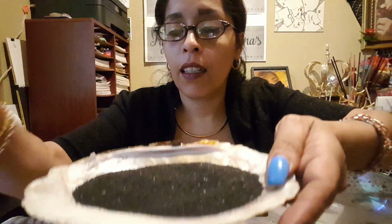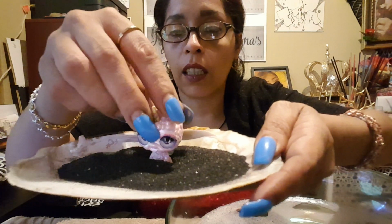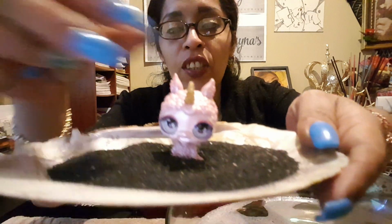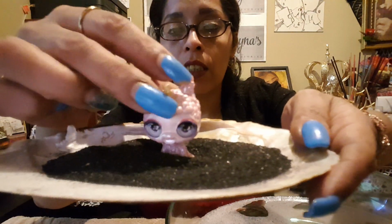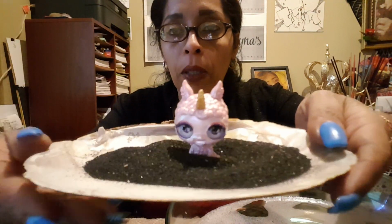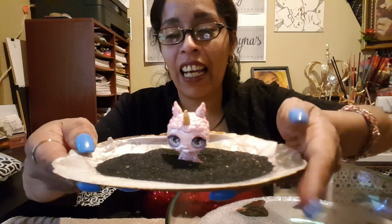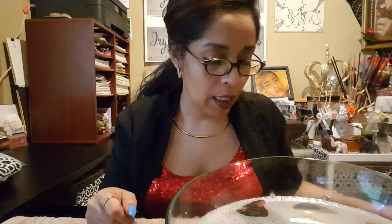But wait a second. I forgot that Uni's supposed to be in there. Look at that. I'm going to put her in the sand. So while I'm putting the pearls, she's going to be my protector of my pearls. Isn't she cute? Oh my god. Let's get to cracking. Let me get off that toy, because if not, I'll talk, talk, talk, talk.